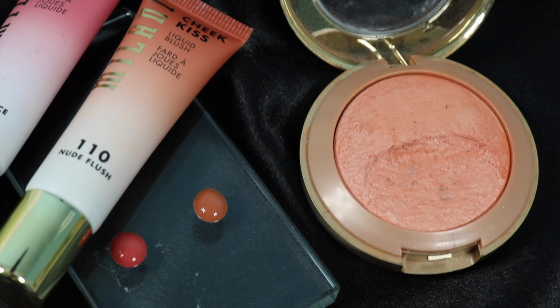This is Milani Luminoso. It's probably one of the most talked about drugstore blushes that's ever come around. As you can see, mine is well loved. I've dropped it a couple times. I've used it a lot. But what I found now is that I can't use a lot of powder blushes. They just sit on my skin. They age my skin. They're not doing anything for me at all. So what I have found, I've replaced them with cream blushes.